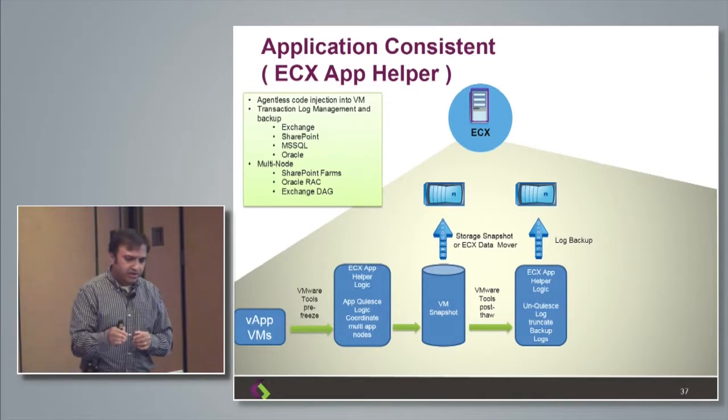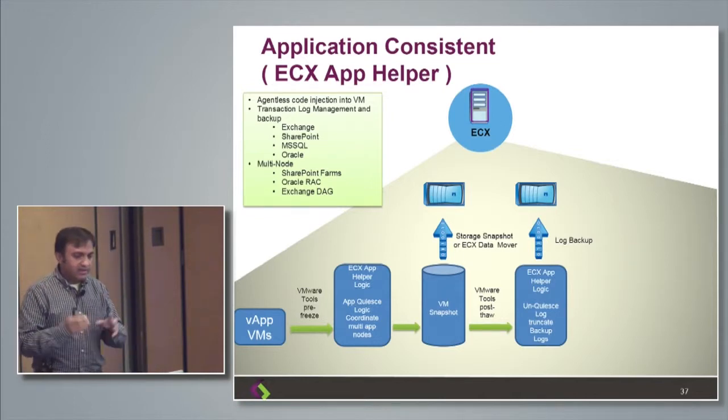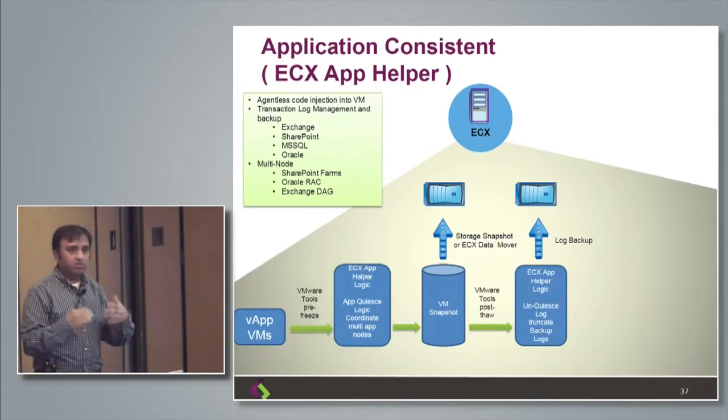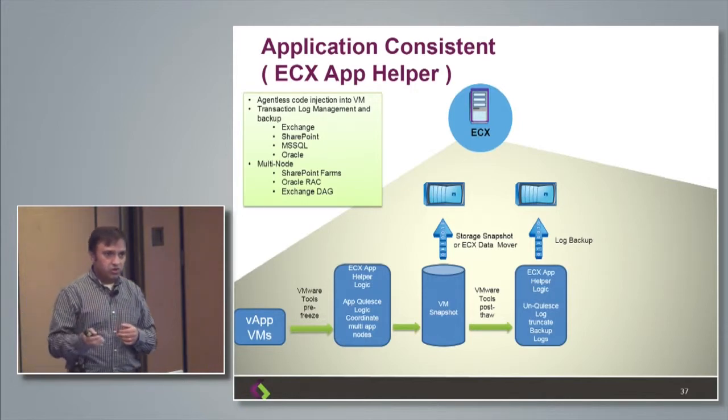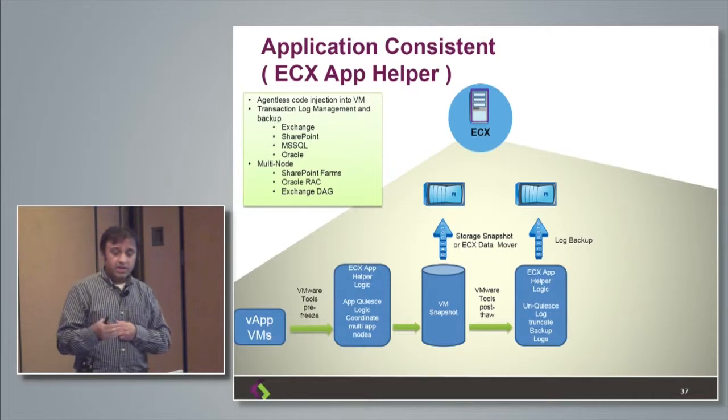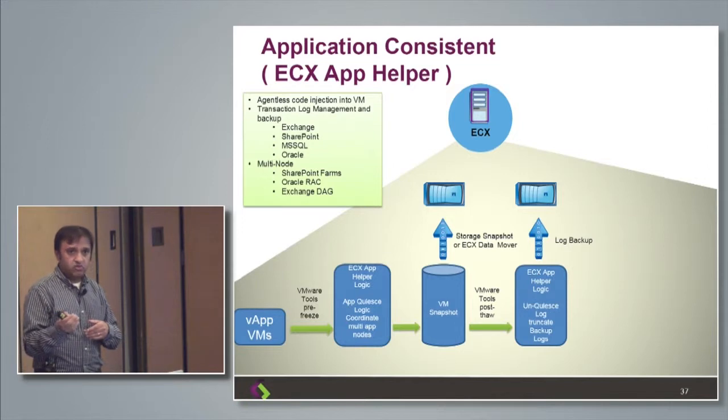But let me take you through the workflow. We'll have what we're calling ECX app helper logic, and we'll go ahead and inject it. We'll do a VMware snapshot first, then our code will run. That'll quiesce the app and put the database in backup mode. Then we'll do the VM snapshot, then the hardware snapshot. After the hardware snapshot is done, we'll delete the VMware snapshot. But then we'll do a log backup. In the case of Oracle, we'll do an archive log backup. We'll actually provision a new volume to write the logs to, so you don't need a separate backup product to manage your log files.